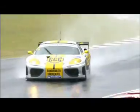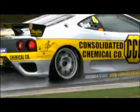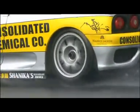Look at that river running across turn 9. These drivers tinkering on the edge of disaster as they try and put the power down. I don't think I've ever seen Craig Baird so loose on a circuit. Gives you an idea of how slippery it is out there. Look at the amount of water those tyres pump out. It's just hundreds and hundreds of gallons.